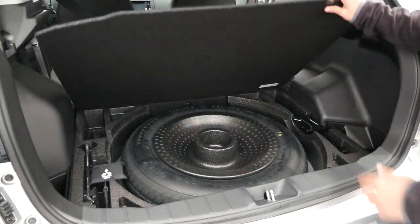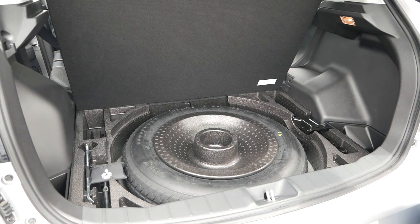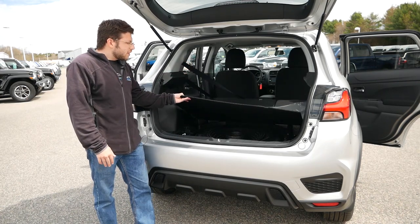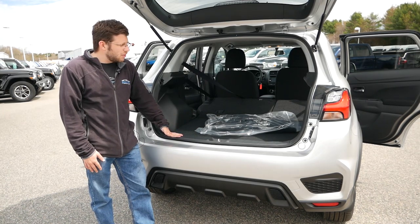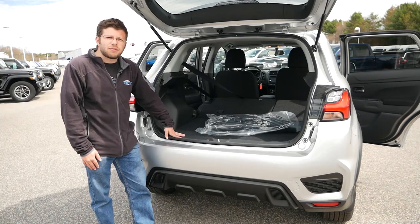And then underneath the floor, you will find a spare tire as well. So if you do deal with a flat, you can fix it, you can be back on the road. So definitely like the setup that Mitsubishi has right here. It's very practical, and I think if you are a person that is going to be carrying furniture or any other items with you all the time, this definitely works.